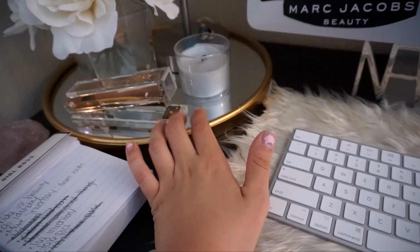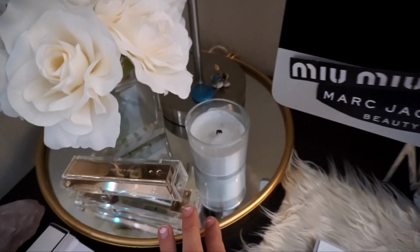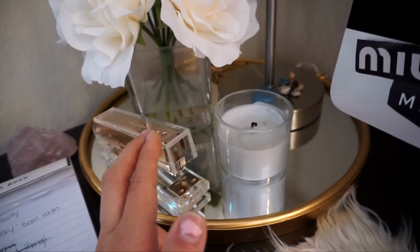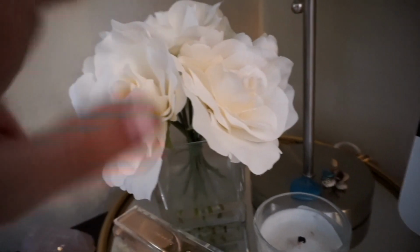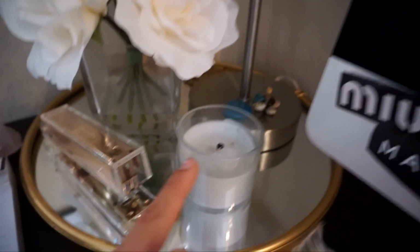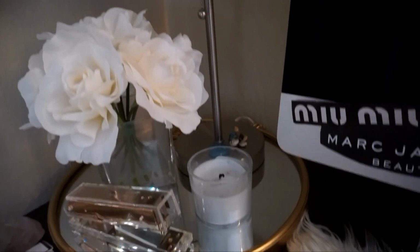This is from, I believe, Urban Outfitters, and it's just a glass thing. This stapler is Kate Spade. I don't even know why I have a stapler anymore. I'm no longer in school, but sometimes I use a stapler. And then I bought these white flowers from, I believe, TJ Maxx. This cute little candle, same TJ Maxx. This cute little lamp that I actually thrifted, and on the inside it's actually a hot pink light bulb, so it's really pretty at night.